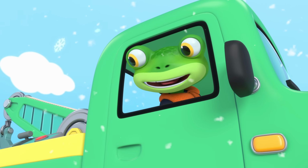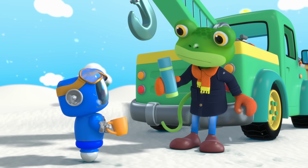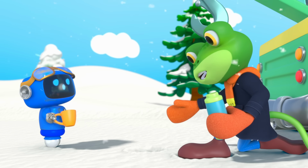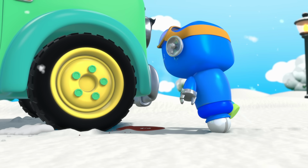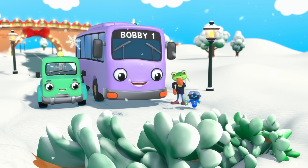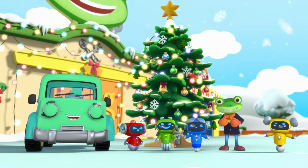Oh no! Now Tilly is stuck in the snow. Oh dear, Blue. It looks like we're stuck too. Don't be sad, Blue. Someone will help us. At least we have this hot chocolate to keep us warm. Oops! Look! The hot chocolate melted the snow. I have an idea! It worked! Hang on, Bobby. You're welcome, Bobby. But what are we going to do with this fallen tree? Aha! Perfect! Merry Christmas, everyone!